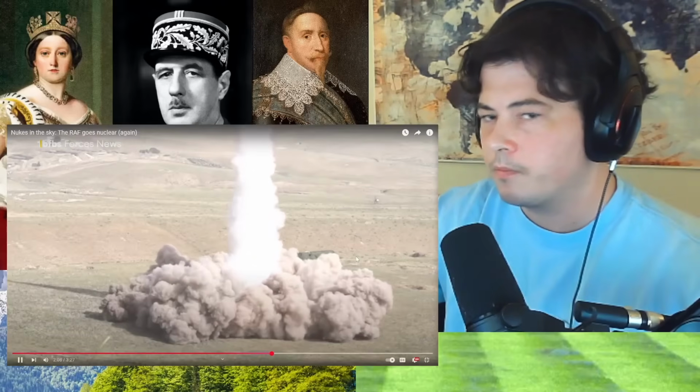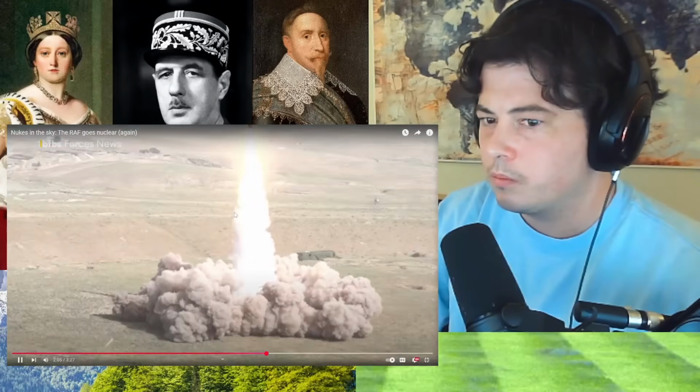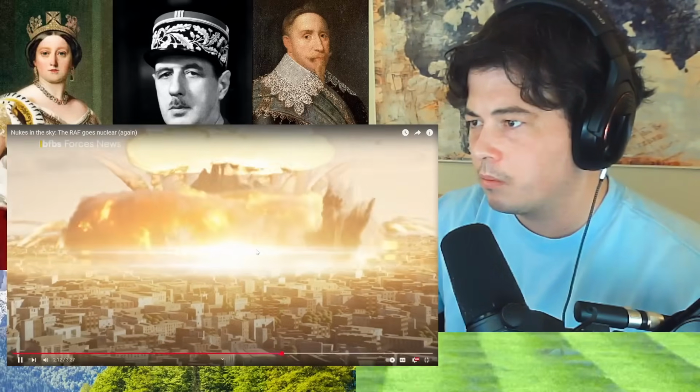What we've seen in Ukraine in the last few years is Russia threatening the use of tactical nuclear weapons. And if you don't have a tactical nuclear weapon to threaten back, the only counter threat you have is a strategic nuclear weapon, which is a much bigger weapon designed to almost take out large cities.